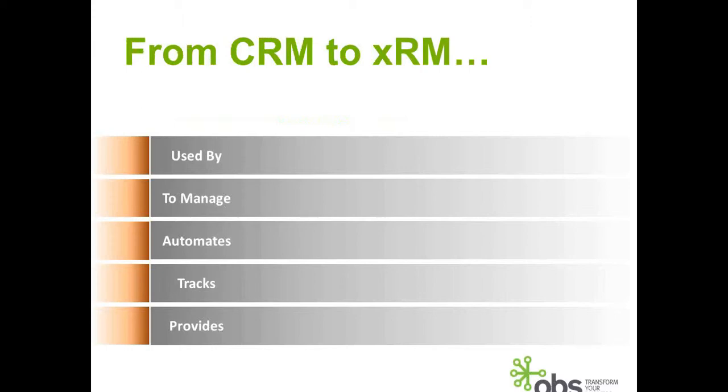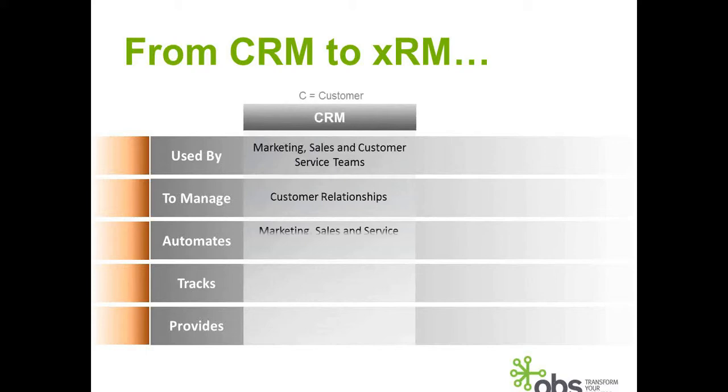So, I've talked about CRM, I've talked about XRM. What are the differences? When people talk CRM, they traditionally refer to the marketing, the sales, customer service side of their business. So managing customer relationships, automating marketing, automating sales, automating customer service, tracking interactions, activities, etc. It's all very customer centric.